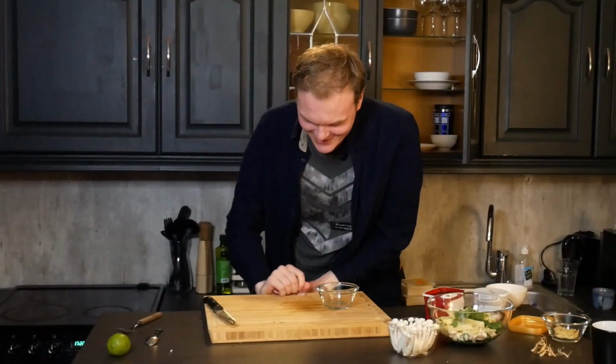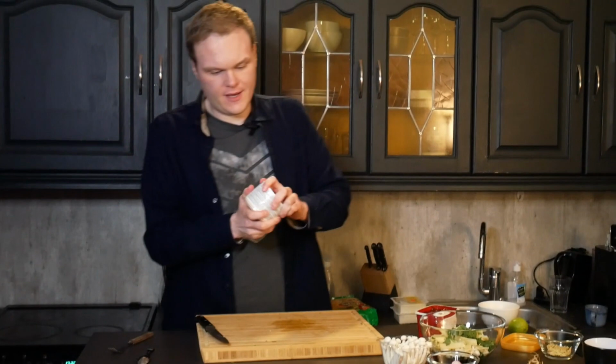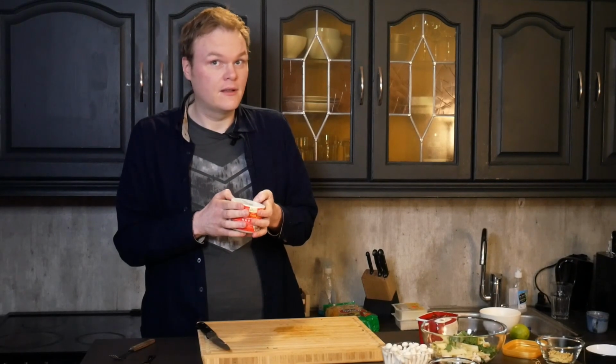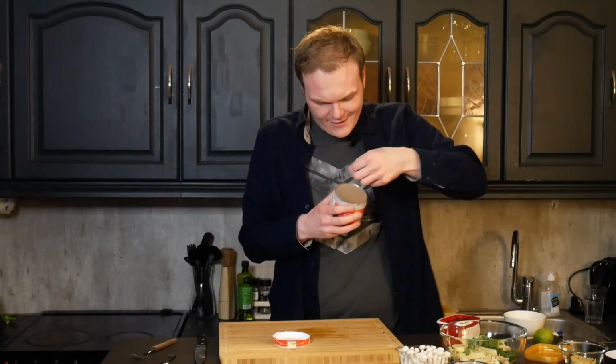And here you see him panicking. I'm not panicking. Slowly figuring out what I'm gonna do. Okay, so this stuff, this is a soup base. But it's a powder, so I could use it as a spice. Maybe. I mean, yeah, sure. Why don't they have the little handle?